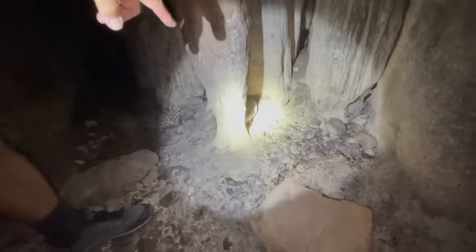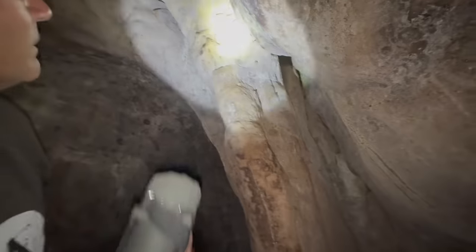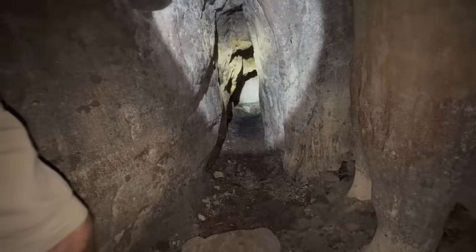Check out, it's shaped. I think it's the weathering around. Wow. The water washing it out. Pillar goes up there. All the way to the top in this chamber. Oh. And then the tunnel continues. But there's another chamber. There's another chamber there. Go. Yes.